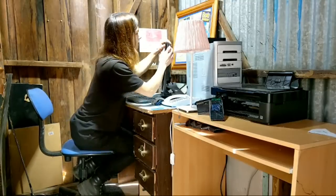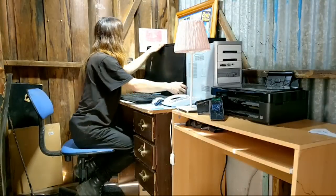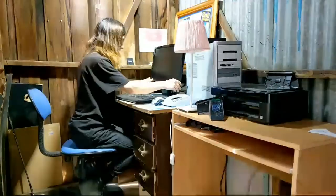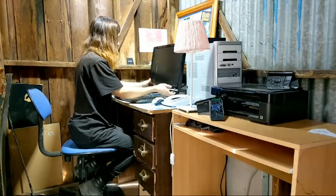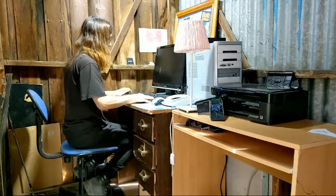Something with this bezel? Why does this monitor look like someone's dropped it? Why has the corner got a huge gash in it? Did someone drop the monitor? Is that why it doesn't work properly? The boss man must have bought this secondhand from the ghetto store.